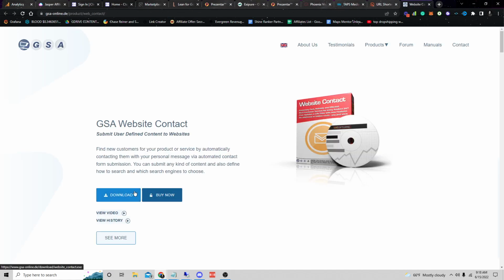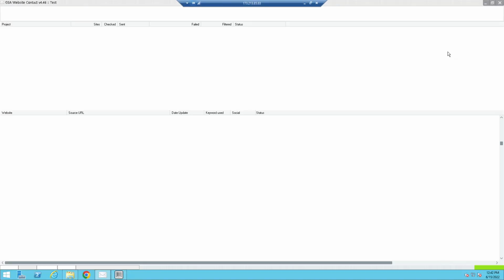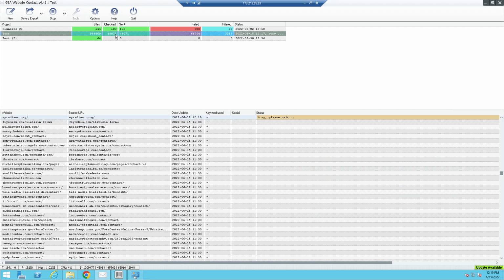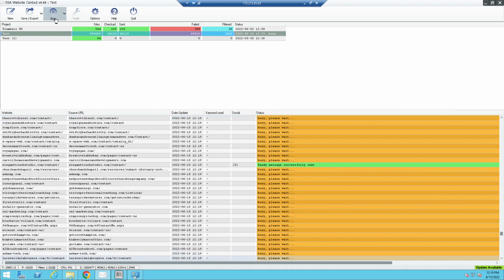But you're gonna click on download. And once you have it downloaded, you're just gonna click on it. It's just called GSA Website Contact and open it up. So as you can see, I'm actually sending out tens of thousands of messages every hour with this tool. And the way I'm doing that, let me show you, let me stop this automation here.